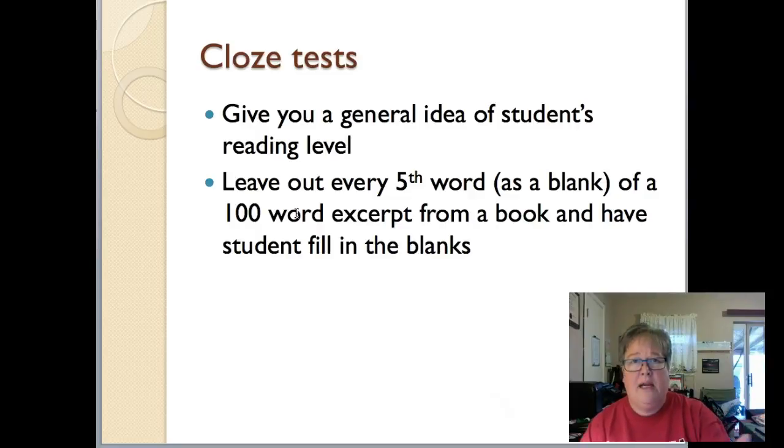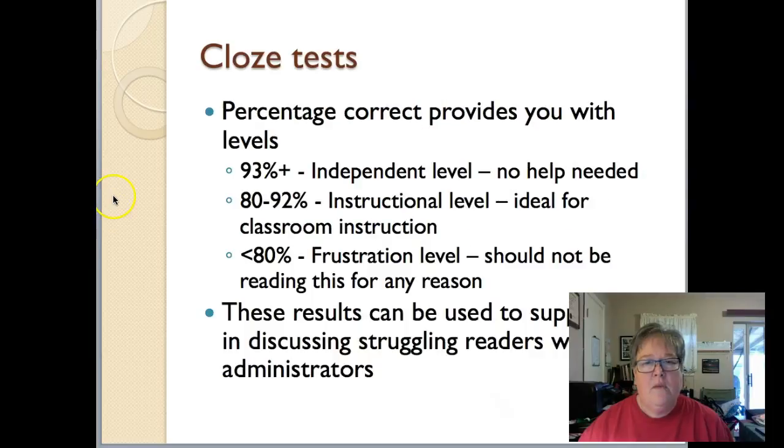So what you do is you pull a 100-word excerpt from the book Hatchet. It doesn't have to start at the beginning of a sentence or end at the end of a sentence. You just lift out 100 words, type it up, and for every fifth word, you leave out the word and put a blank. Then you give this to students and have them fill in the blanks with the words that they think make sense.